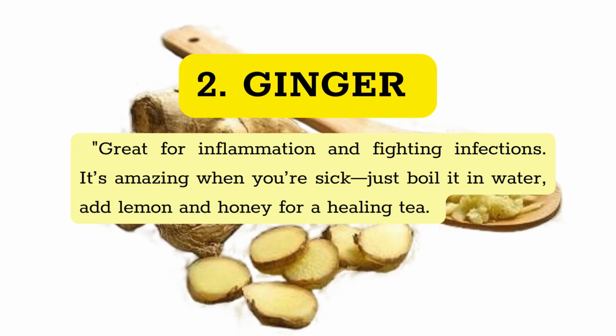Number 2. Ginger. Great for inflammation and fighting infections. It's amazing when you're sick, just boil it in water, add lemon and honey for a healing tea. Ginger also helps your digestion, which is key when you're on a wellness journey.